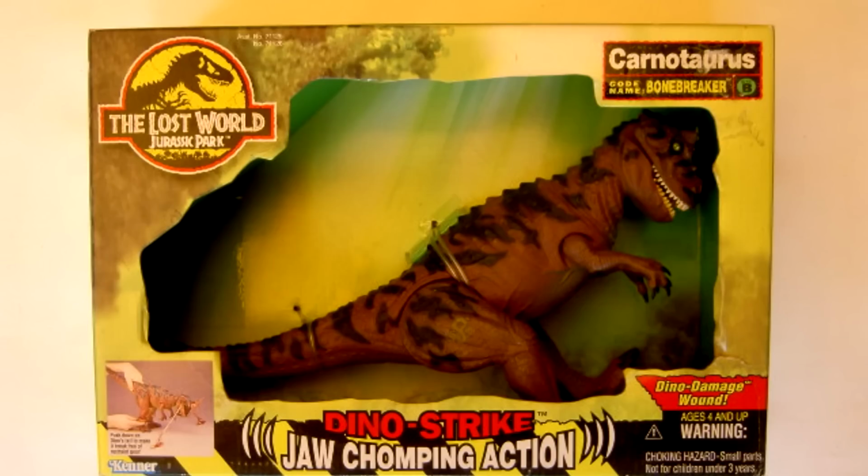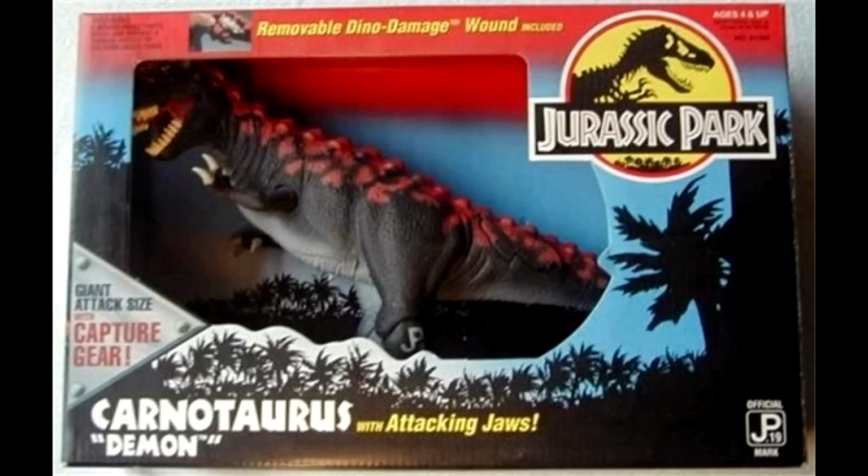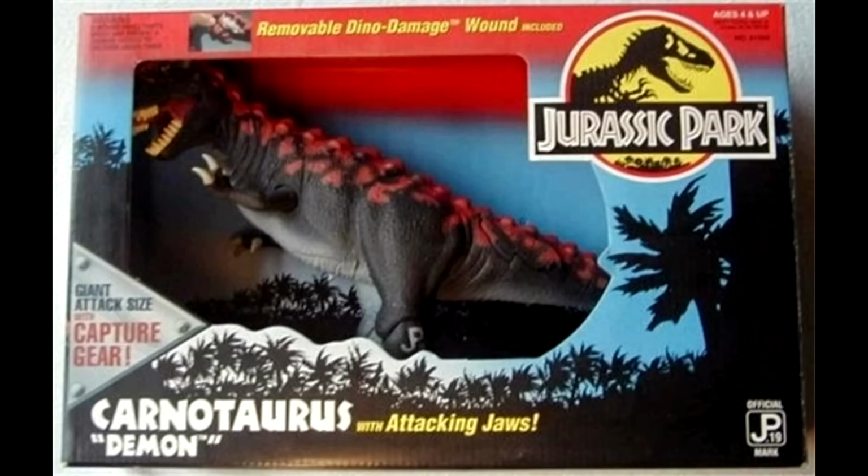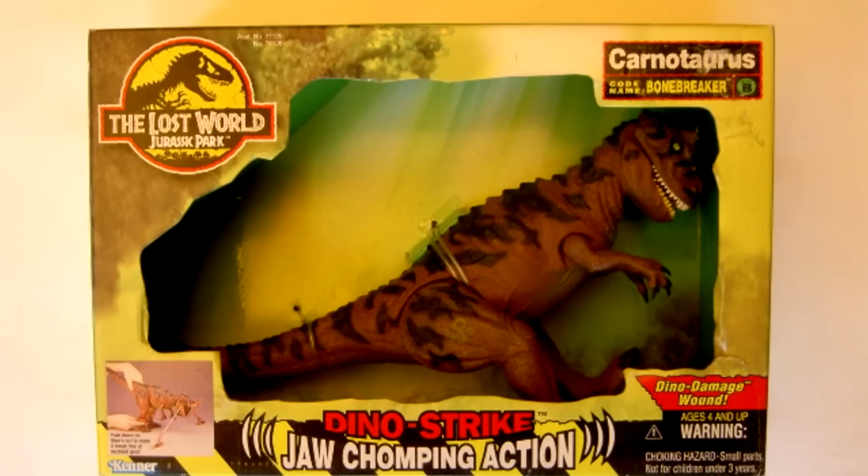Now for number 7 and 6, I'm actually going to combine them, because what I found while I was trying to research these figures is that their prices are quite similar. The Lost World Carnotaurus and the Demon Carnotaurus. What I found is the Lost World Carnotaurus actually seems a little bit more rare.